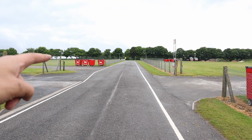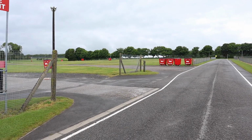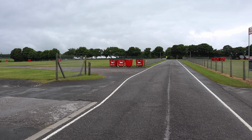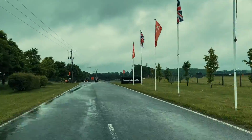So that is the entrance. I'll let the tannoy finish the announcement. So red group, which is my group, advanced group. I'm not going to do anything until after lunchtime. Anyways, in the morning I'll show you some clips from the morning. It was really wet in the morning.